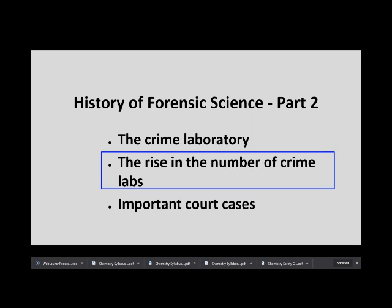All right, now we're on to the second section for part 2 of the history of forensic science, which is chapter 1 in your textbook. And this discusses the rise in the number of crime labs.